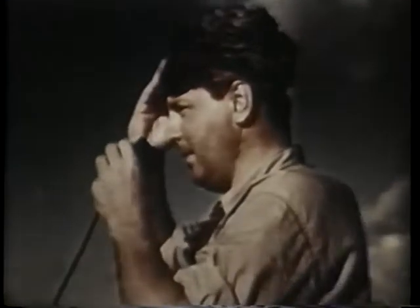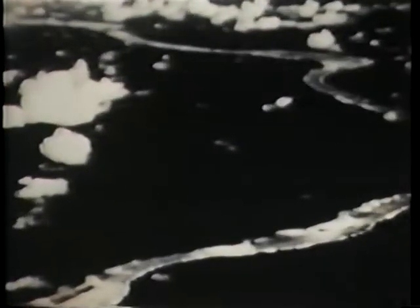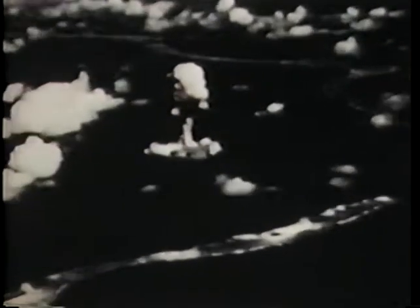Everything is in readiness now, and history is in the making. Observers at sea impatiently await the blast. 0 hour rapidly approaches, and cameras start to grind. Just before the explosion, blast gauges are parachuted into the target area from weather and instrument planes. The bomber is over the target. The bomb is away, and 1 second to go. In the following view, the blast will be seen as it was photographed in slow motion.